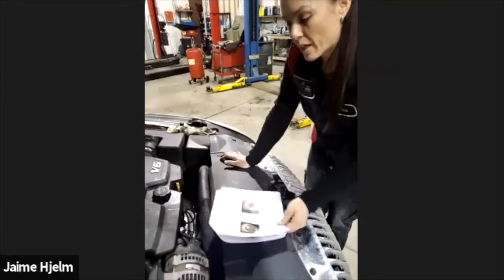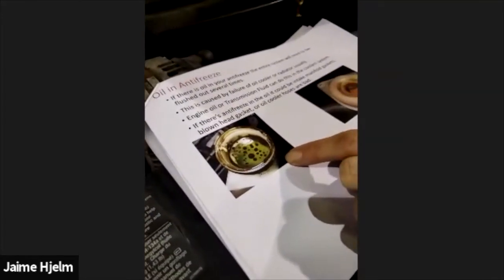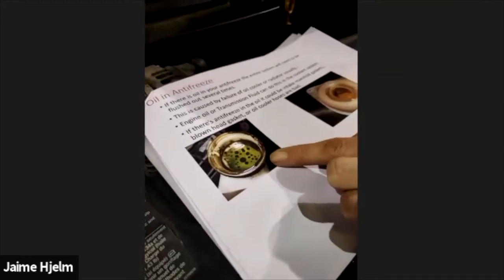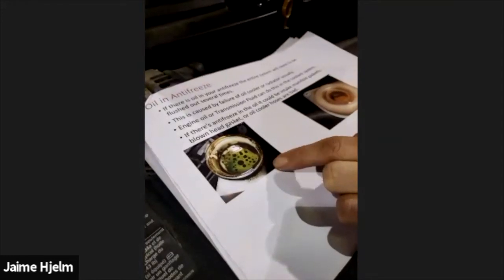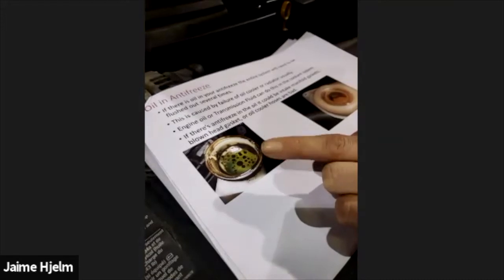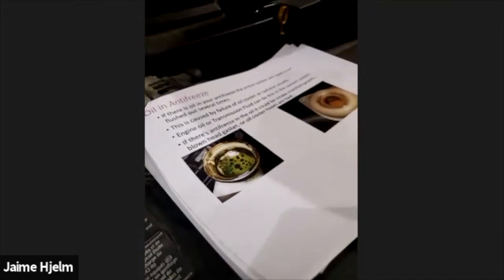If a mechanic ever tells you you have oil in your antifreeze, it will look something like this. So that's inside the overflow tank. There can be a couple different reasons why that would happen, but either way, it's not good. It can mean you need intake manifold gaskets. You might have a blown head gasket, a bad oil cooler, a bad radiator, something along those lines.